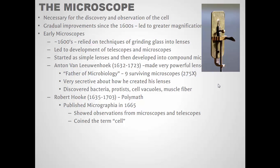Leeuwenhoek made these types of microscopes. Sometimes he's called the father of microbiology. He came up with a unique way of making really high quality lenses, but he was very private about it. He didn't want anyone else to know how he did it, so he didn't share his lenses or tell people how he was making them. People would come over and want to use his microscopes. He would allow them to use his inferior ones, but he saved his best microscopes so that only he could use them. And he discovered lots of things like bacteria, protists, cell vacuoles, muscle fiber. He saw all of these things using these really simple microscopes.